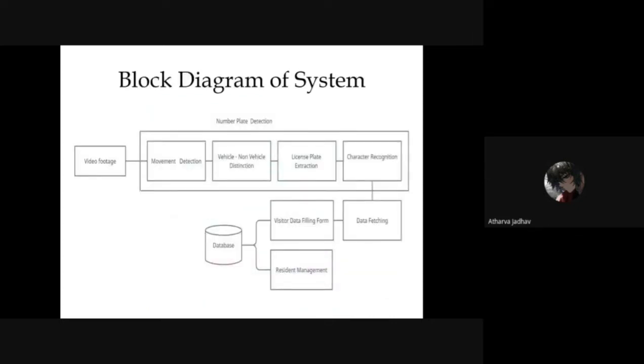This is the block diagram of our system. So basically, the input to our system is video footage. From the video footage, we will detect movement, and once that movement is detected, the frame will be scanned for vehicles. If a vehicle is found, the license plate from the vehicle will be extracted, and on the extracted license plate, character recognition will be performed.